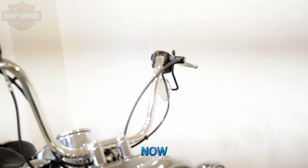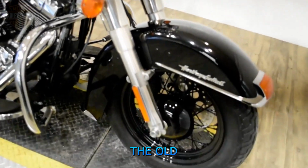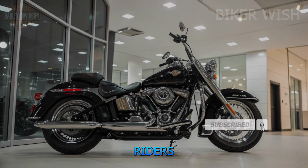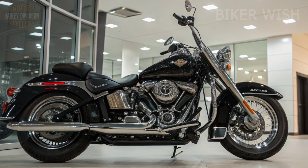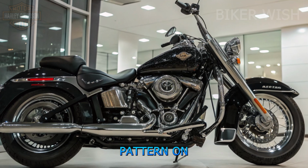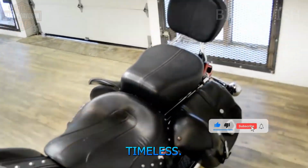The front LED headlamp now integrates a daytime running light ring, giving it a modern look while preserving the old-school housing. The windscreen is quick detach, giving riders the choice between clean cruiser lines and highway-ready wind protection. Details matter here. The stitching on the seat, the rivets on the saddlebags, even the spoke pattern on the wheels, it all feels considered, refined, and timeless.